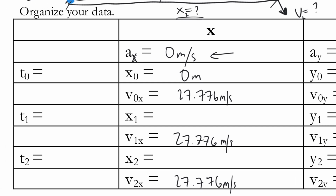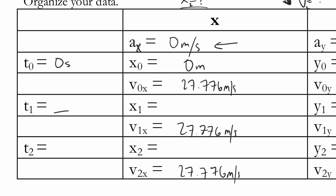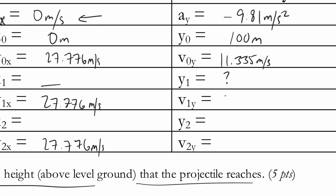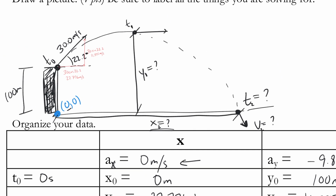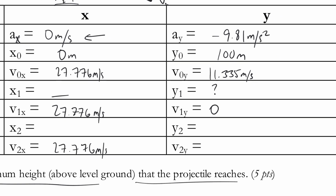Now I will note that we don't know the time. Oh, we know this is 0 seconds. We don't know the x. We only know that at the top of its trajectory, right up here, it's cruising horizontally. It's not going up or down. Okay, so v1y is 0 meters per second. It's not going up or down. That's the key to solving this problem, right? You need this piece of information.